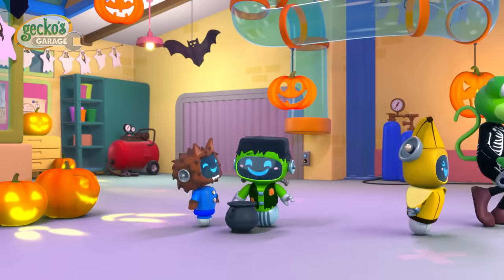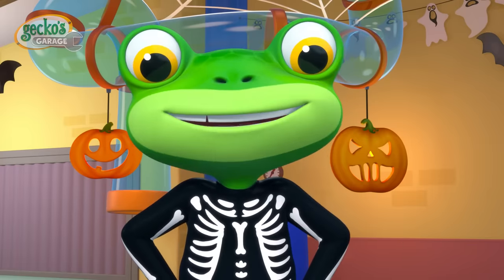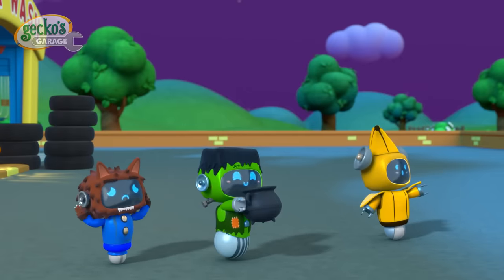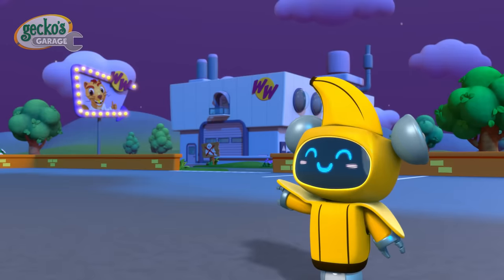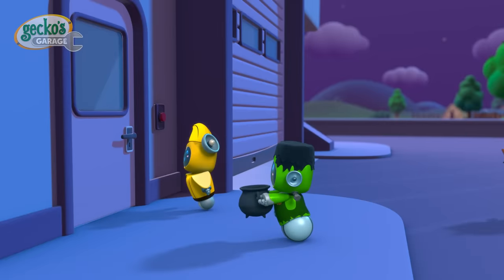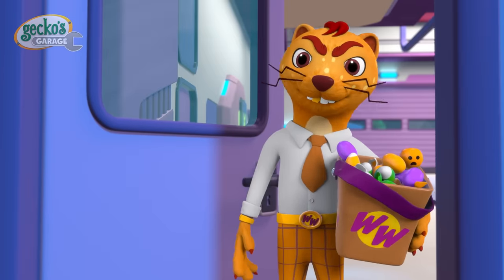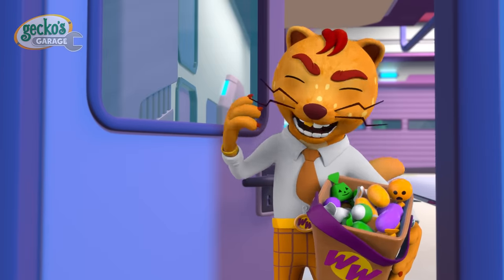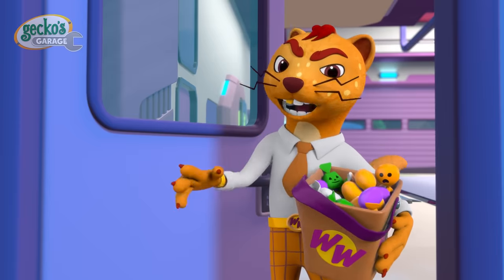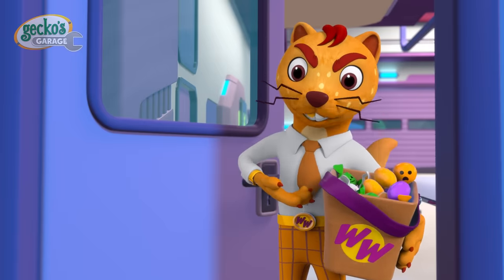Great Halloween costumes, Mechanicals! You ready to go trick-or-treating? Sorry, Mechanicals, I have to finish Baby Truck's oil change. You go ahead. I'll catch up. Trick or treat? You don't get any sweets unless you scare me. And I am unscarable. Rubbish. I guess I'll need to eat all these sweets by myself.